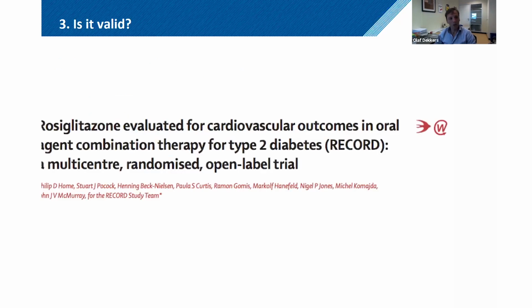And I would like to give an example of a study where I really think there was bias. So here we have a study again on rosiglitazone. For teaching purposes, it's one of my favorite drugs. And it's rosiglitazone in the RECORD trial for type 2 diabetes. And here they looked at cardiovascular outcomes. It was a multi-center randomized open label trial. And normally we think that if it's randomized, that is the highest level of evidence.